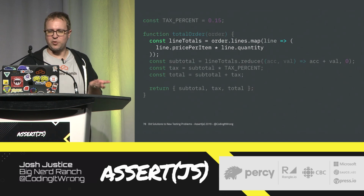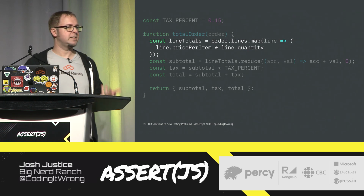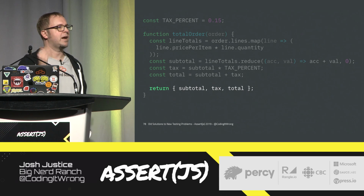So in this method here, in total order, the way I'm doing it, we go through the lines. I guess a line item has a price per item and a quantity. Makes sense. We total them up to get the total for each line. Then we do reduce to add all the lines up. We multiply by a percentage to get the tax, and we add it together to get the total, and then we just return an object that has all those fields.